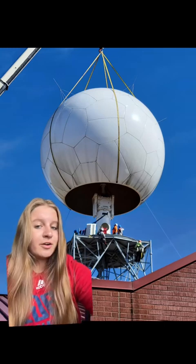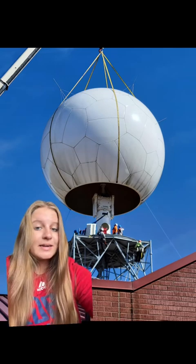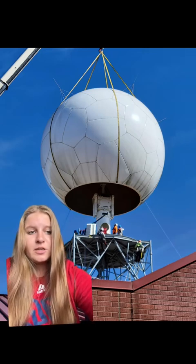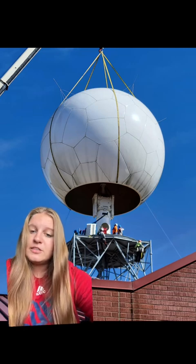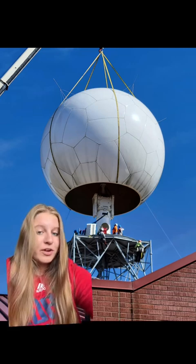A radar, or otherwise called a Doppler radar, is an instrument that sends pulses of electromagnetic energy into the atmosphere in different directions to find precipitation and determine its motion and intensity, as well as identify the precipitation type as rain, snow, or hail, as defined by the weather company.